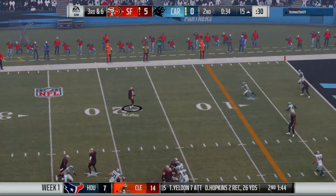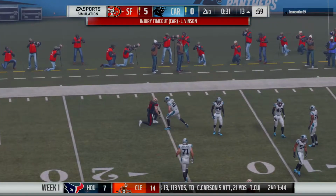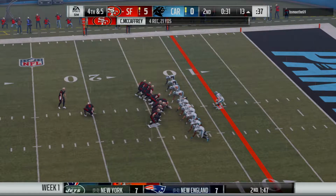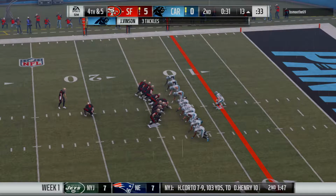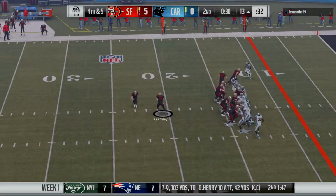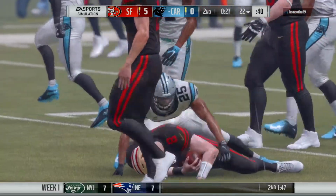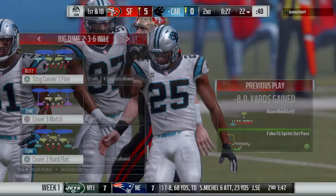Garoppolo looks to throw. Finding his safety valve here. That's complete. And they'll bring him down at the 13-yard line. So out comes the field goal team now for the second time here today. And it's a fake. He's going to throw it. They pass up the 3, fake it. It doesn't work. Well, I see what they were trying to do there.